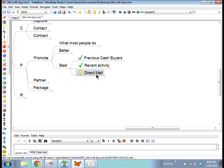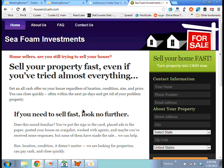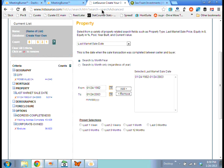Why? Because it works. If it's public record and you have a phone number, all the better. But I have a specifically well-written postcard with the exact verbiage that gets them to call all the time. So you go to the exact same place, List Source, and we'll just pull that back up.